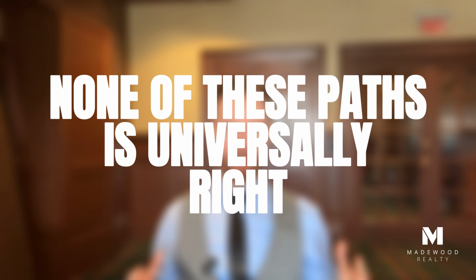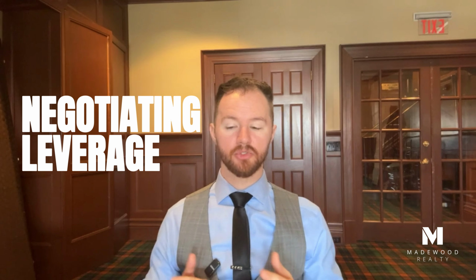Hopefully that makes sense. Again, a lot of this goes back to just being prepared, being priced right, so you can sell your home quickly and roll that equity into the new one. None of these paths is universally right. It depends on your risk tolerance, the negotiating leverage between your home, the home you're trying to get into, what that neighborhood looks like. But ultimately it comes down to being prepared, being priced right, knowing your situation.